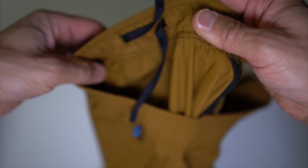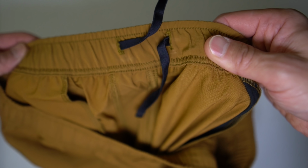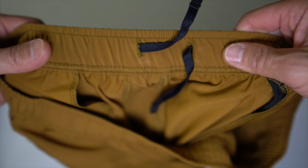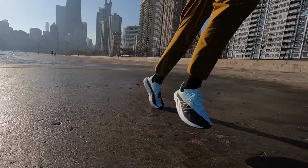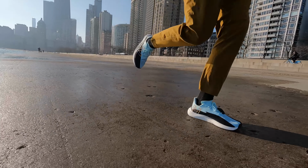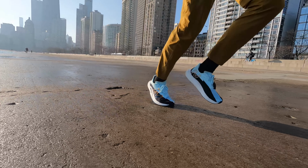These also have drawstrings so that you can tighten them if you need to cinch up that fit. They're roomy through the thigh, and then they get a little bit tapered towards the ankle, starting up at the knee. So a really great runner's fit, and ultimately great for lounging around, wearing around, or running around. Whatever you need to do, these pants I think can do it, and I just absolutely love the color.